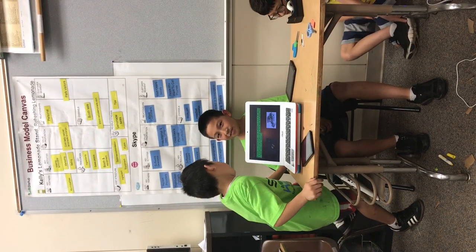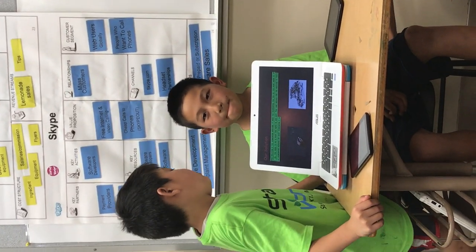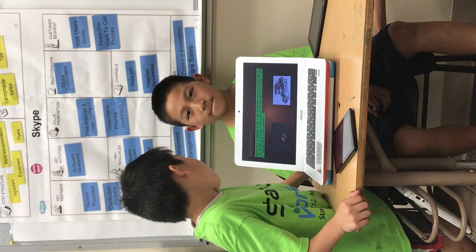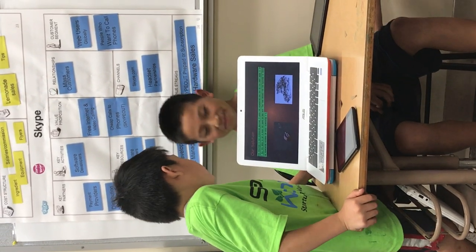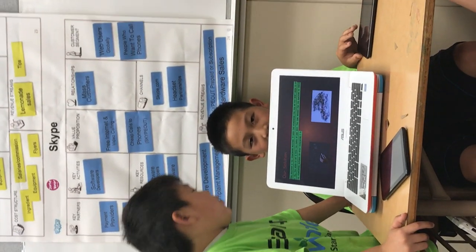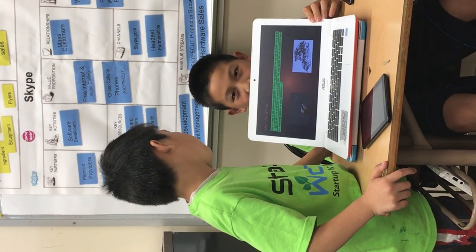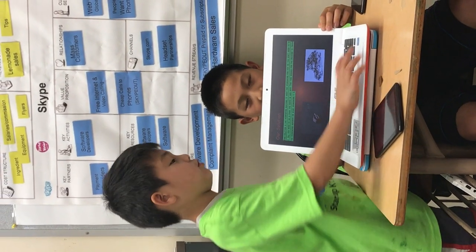Our solution is the homework machine. It does the homework for you, and so you don't need to do it. All you need to do is push the paper and rest. The time needed for the machine to finish the homework depends on what homework it is.